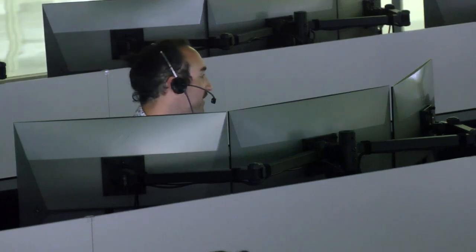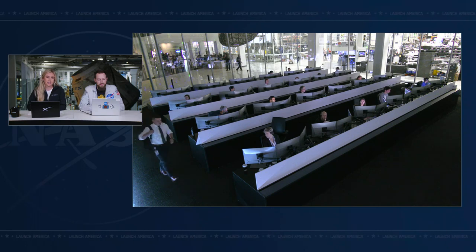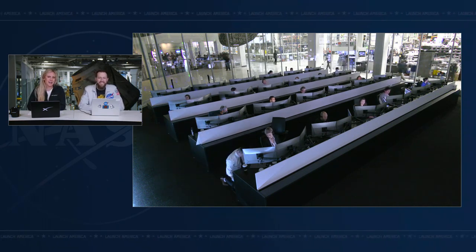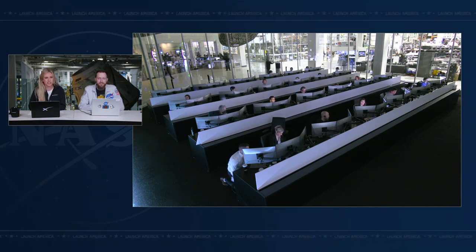All right, so some back and forth there with SpaceX Crew Operations and Resources Lead, Jake Vendel, really just communicating back and forth with the crew. The crew just letting us know on the ground the light dropped out from the camera that they were using, but all good.